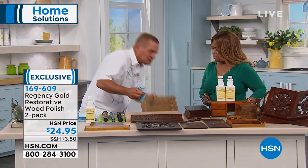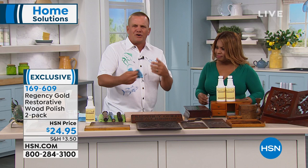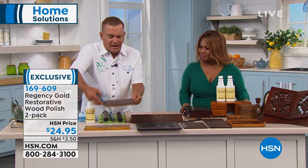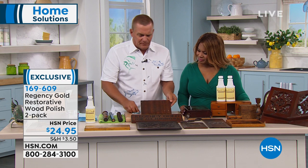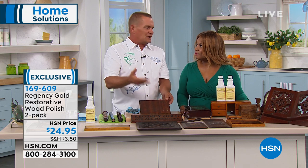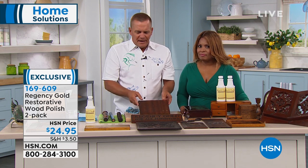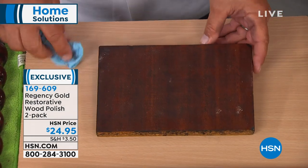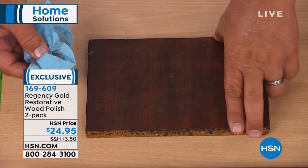Yeah, kitchen cabinet doors, you know, they build up with the cooking grease and smoke over time. Now with Regency Gold, you can remove that. Now, I want to mention too, Marlo, because a lot of furniture polishes, I call it giving you a false shine, okay? If you have a matte piece of furniture, like I've got a piece of laminate here, and maybe it's paneling in your home.